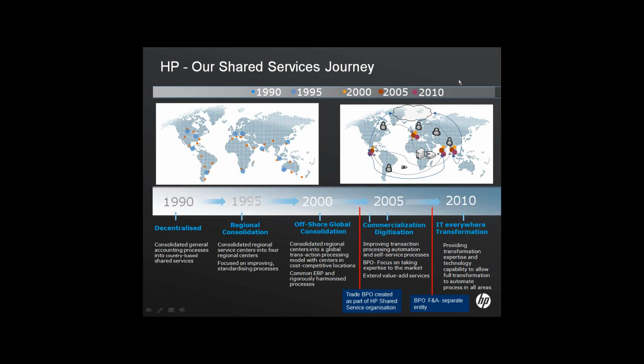Then we moved to a more offshore global consolidation in 2000, where we moved to leverage the offshore centers around the world, and maximize the amount of transactional processing in those offshore centers, obviously focusing on increasing the labor arbitrage that we could get from transactions that we were posting in the back-end part of our process.